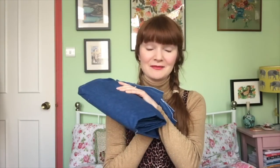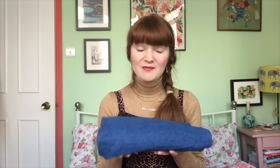And the last thing I got from Fabricland is this one here, which is denim. I've used this denim, and this is probably my most highly recommended fabric I've ever used, so I'll hopefully try and link it down below. It is Stonewash Denim from Fabricland. It is £5 per metre.